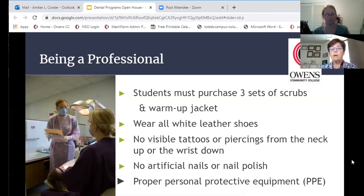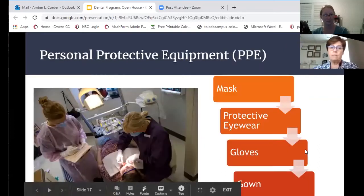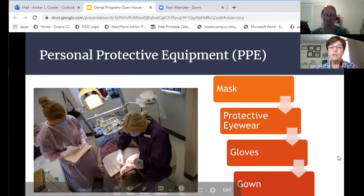There's no artificial nails or nail polish. And we talk about how to use proper personal protective equipment, and we call that PPE. You can see in the picture, we're always in a mask, safety glasses, and now a face shield. And we use a disposable gown and gloves. Again, this is another view of the personal protective equipment: your mask, your protective eyewear, your gloves, and your gown. And like I said, with the new COVID, we're wearing a face shield.